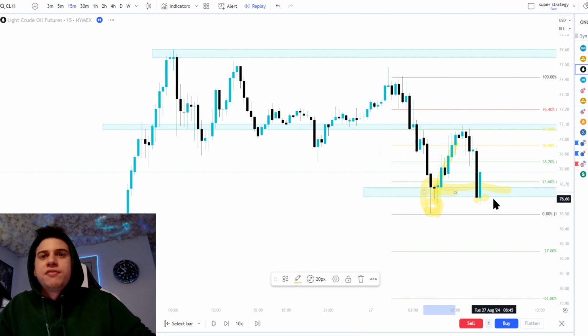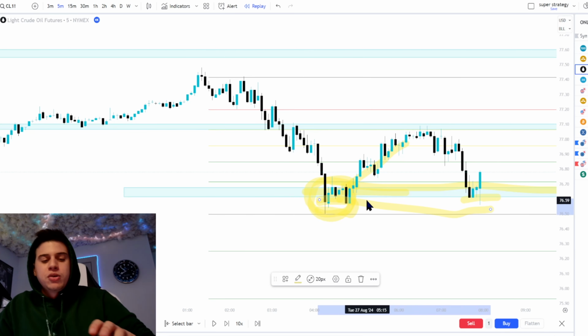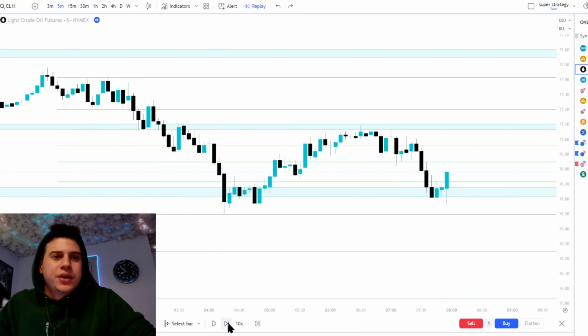So I knew that I shouldn't sell below this range over here. Yeah, it looks clean on the 15-minute time frame, but on the 5-minute time frame, it's a range that we failed to break in the past, and we can't rush into this position. We really have to wait for that 76.50 break. So that's exactly what we did. We waited.